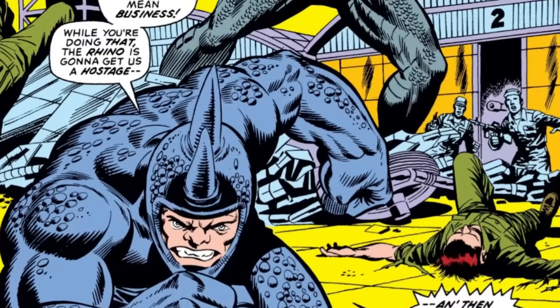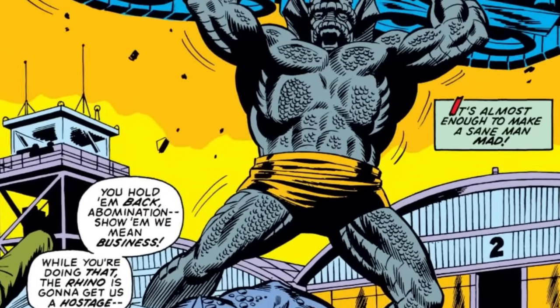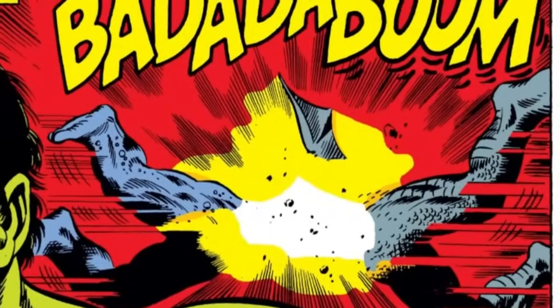This one, the Rhino and the Abomination team up to fight the Hulk. They're both prisoners at a base Thunderbolt Ross had at this point, but they escaped and they want to beat the crap out of the Hulk, and they do. They just beat the crap out of him, but then they all charge at him. Hulk ducks out of the way and they smash each other, and I guess that's it for them.